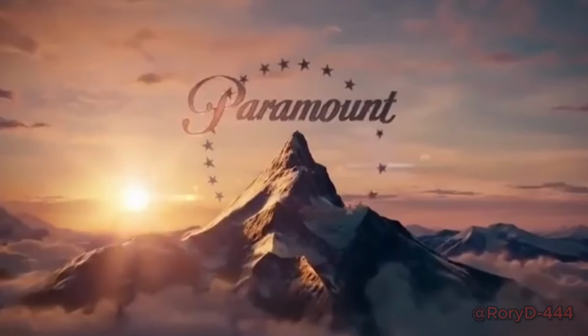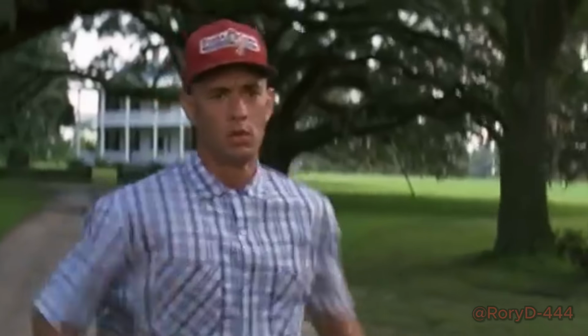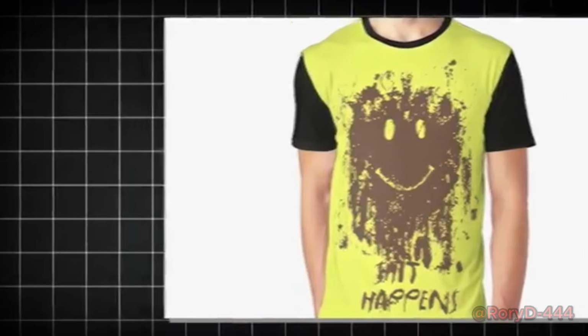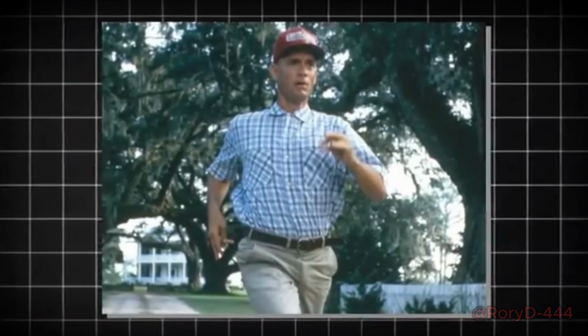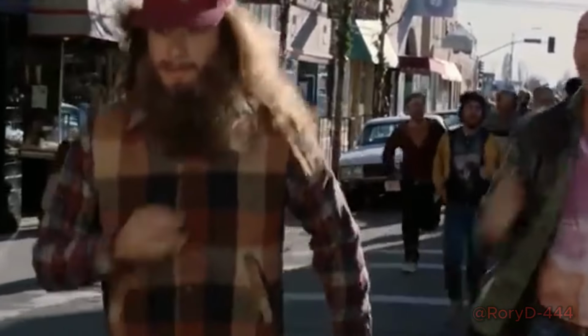Director Robert Zemeckis, however, felt strongly that the run was an essential component of the movie and was determined to include it. Faced with the studio's refusal, Zemeckis turned to Hanks for help. Hanks revealed that Zemeckis approached him with a proposal. They'd both split the amount that was needed to do the sequence. Hanks agreed to this arrangement. He and Zemeckis personally financed the run in exchange for a greater share of the film's profits. The investment paid off, resulting in one of the film's most memorable sequences.